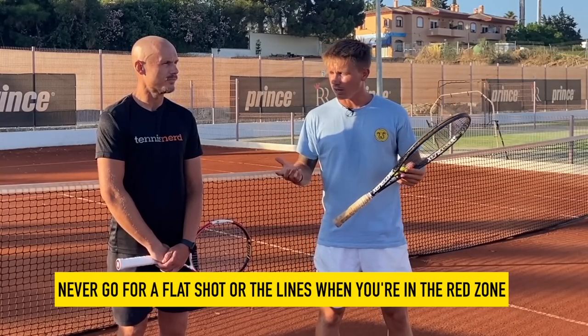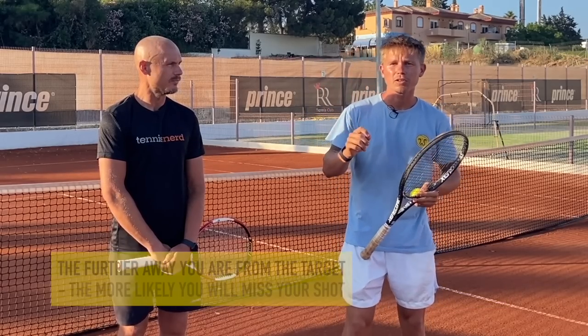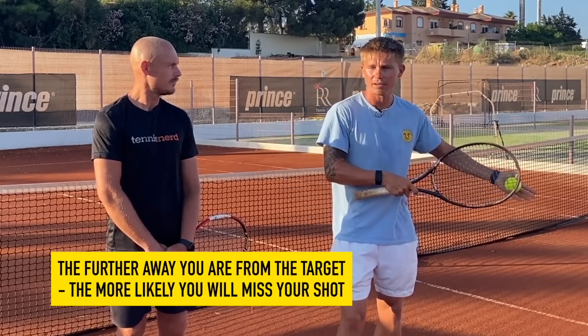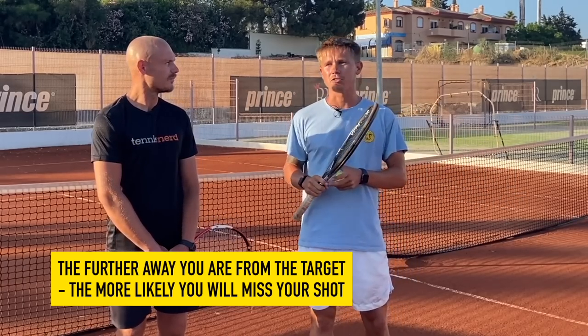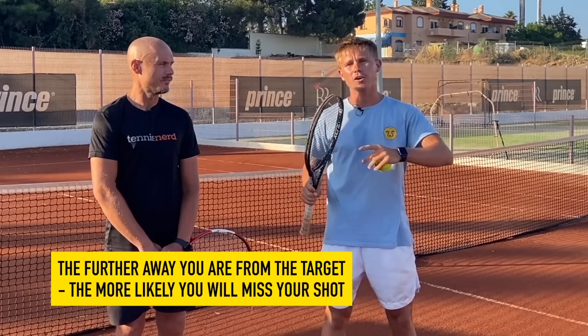Just think about darts. When you're going to throw a dart and you're 1 meter from the dartboard, you're going to hit it pretty easily. However, when you're standing 5 meters back, it's tougher. And if you're standing 10 meters back, it's even tougher. So translating this back into tennis, the further back you are, the harder it is to hit your target.